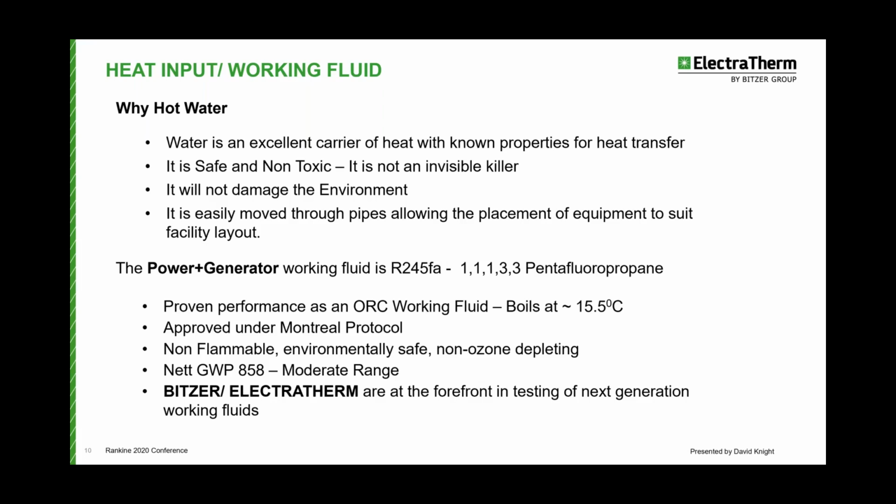For the working fluid, we use R245FA. This working fluid has a proven performance as an ORC working fluid, and boils at 15.5 degrees Celsius. It's approved under the Montreal Protocol, non-flammable, environmentally safe, and non-ozone depleting. It has a net GWP of 858, which is in the moderate range. However, Bitzer and Electratherm are at the forefront in testing of the next generation set of working fluids. What we are looking for is a working fluid with similar properties to the 245FA, has a net GWP of less than 1, and is available from multiple sources.